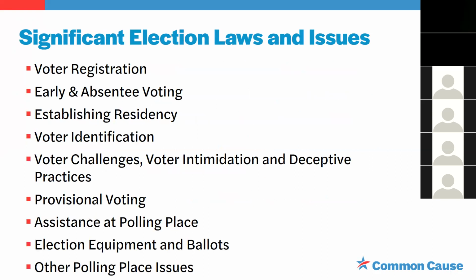So now we're going to move on to the second part of the training, which is about the kinds of laws and issues that you need to be aware of when you're doing election protection.